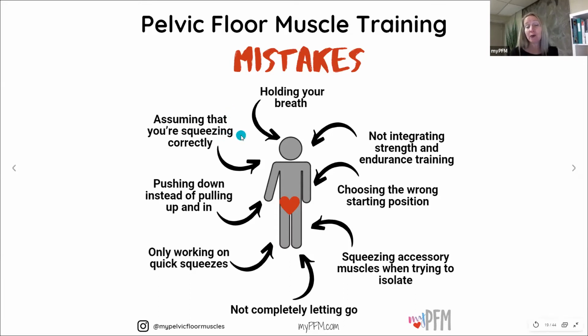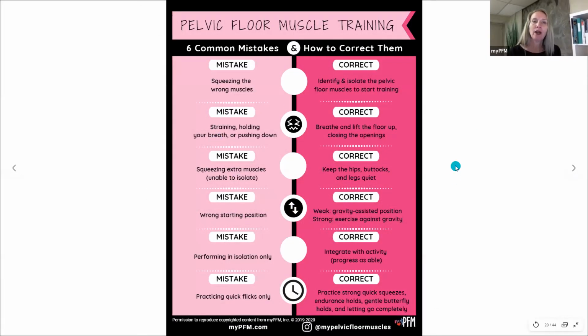And then assuming that you're squeezing correctly, like we talked about earlier, so many people do pelvic floor muscle contractions incorrectly. And so making sure that you get the tools and the knowledge and the education that you need to do it correctly before you start is important. This is a handout that is available on our website, mypfm.com. It goes over some of the things that we just talked about. So 6 common mistakes and then how to correct them. This is available for you to download. You can keep a digital copy or you can have a printed copy. If you're a provider or a professional, you can share this with other people. But basically, I think this is an easy way to understand some of the common mistakes and then how to fix them.